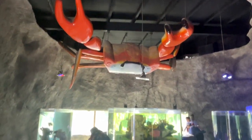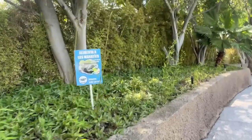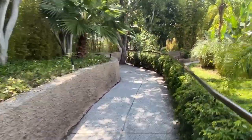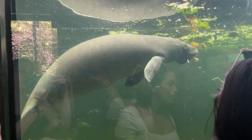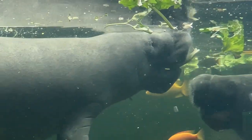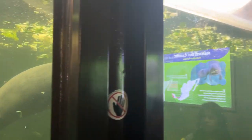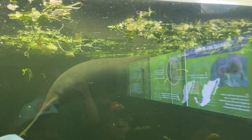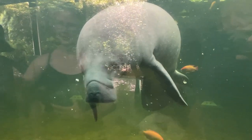That's a big crab. Now we're going to see the manatees. Manatee. He's talking to you. No, feeding. He said, come on in.